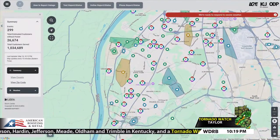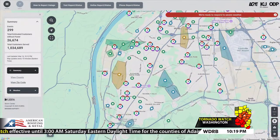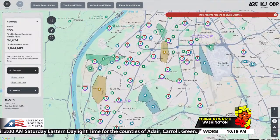You talked about the cone of silence, and it's almost like we can see in the numbers here how that storm just marched down Dixie Highway or 31, and depending on where you're at, as it came out of Radcliffe, came down south from Bullitt County through the Valley Station, PRP area, and blew across downtown.